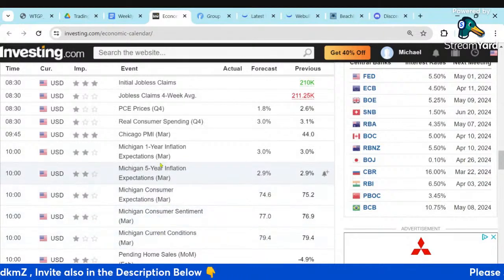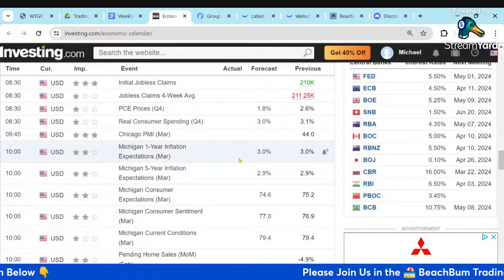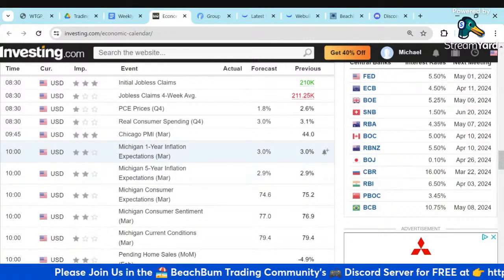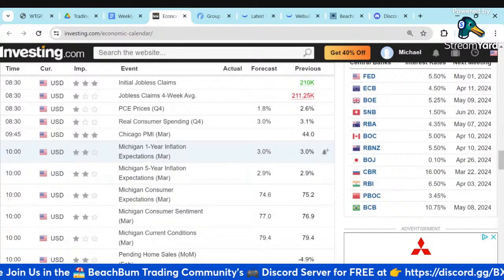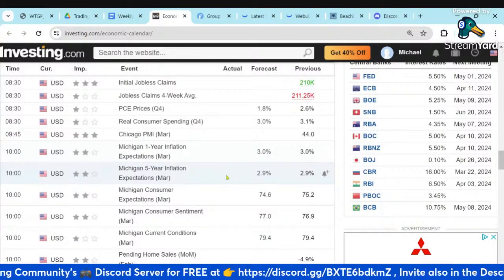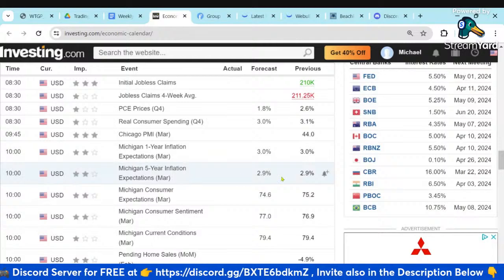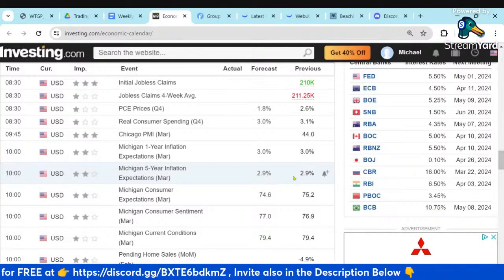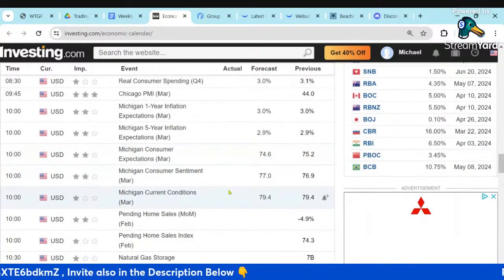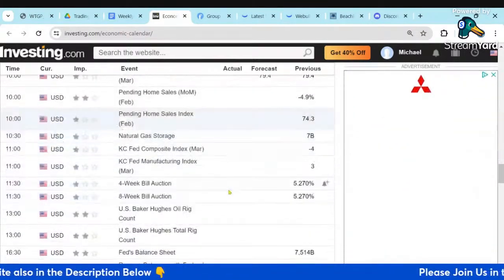So again, this has been a little more important lately. The Fed wants to see that the consumers are anchoring inflation down, lower, nearer to 2%, below 3%. And last time we saw it was a little bit high, still at 2.9. So we'll see if this comes out worse than expected. That might cause some volatility as well.